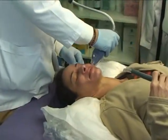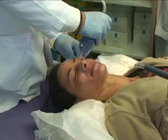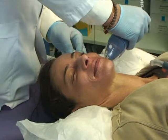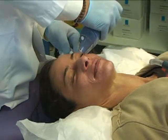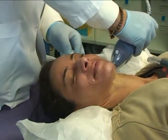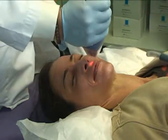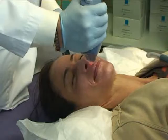Again, certain areas of the skin are going to be a little bit more sensitive, especially right here in the temple. Areas on top of the bone, like the forehead, tend to also be a little bit more sensitive. But she's doing great with the Zimmer and the topical anesthetic. She's tolerating the procedure really well with very little discomfort.